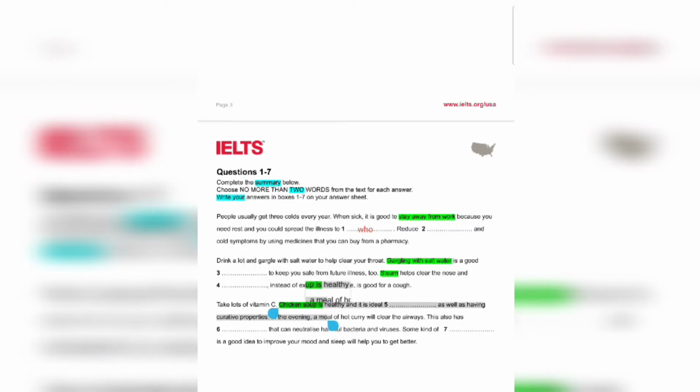What I am doing here now is highlighting the keywords, so that when I'm going to find my answers, I can look at the keywords only. So this one is chicken soup. Chicken soup is healthy and ideal, as well as having curative properties. In the evening, a meal of hot curry will clear the airways. So we are talking about a meal of hot curry. What are the benefits of eating a meal of hot curry?